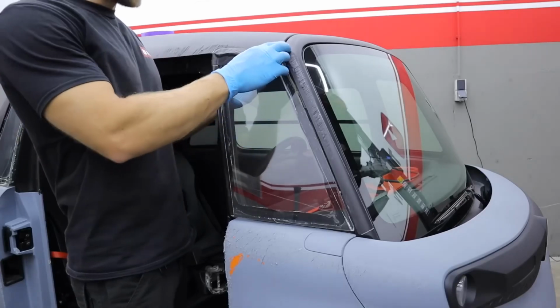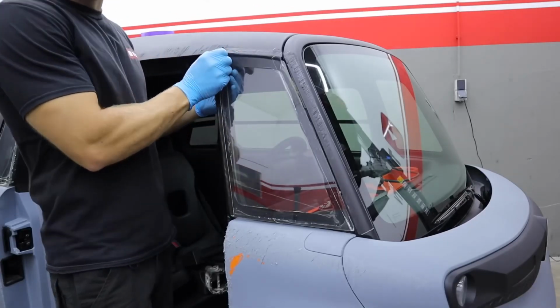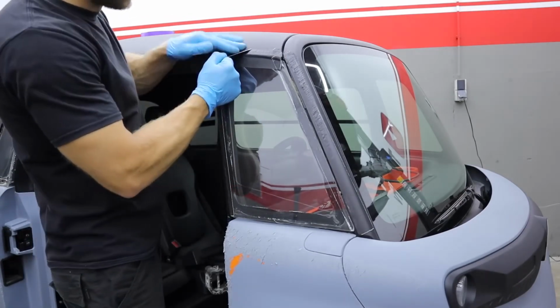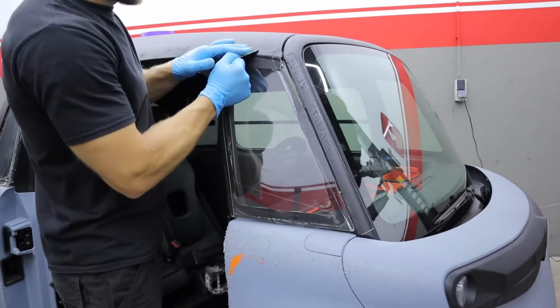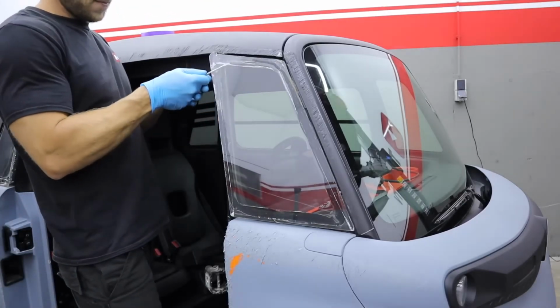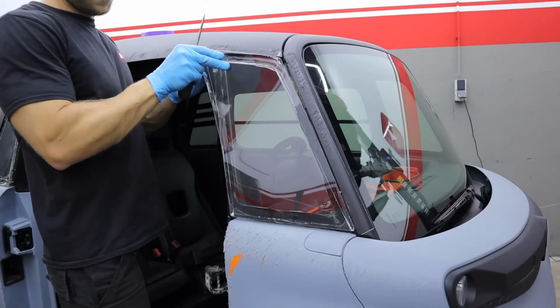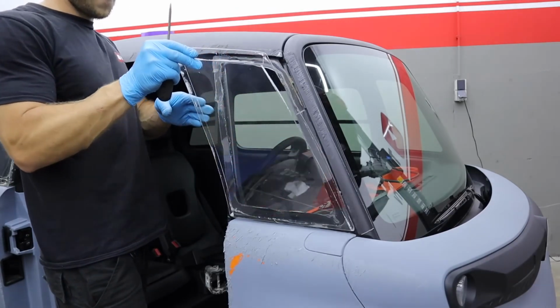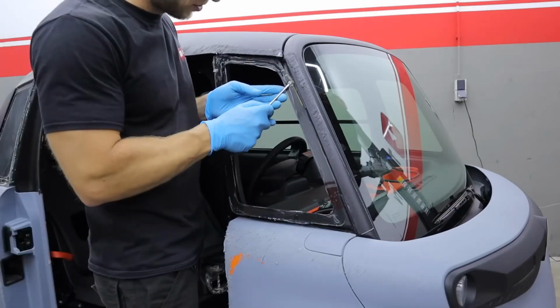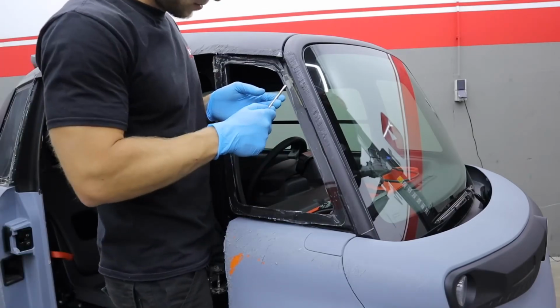So these plastic frames have been installed at the company where I bought the thing so that no moisture gets into the moped car, which is super smart. It is well secured. They use something like transparent silicone sealant to attach the window.